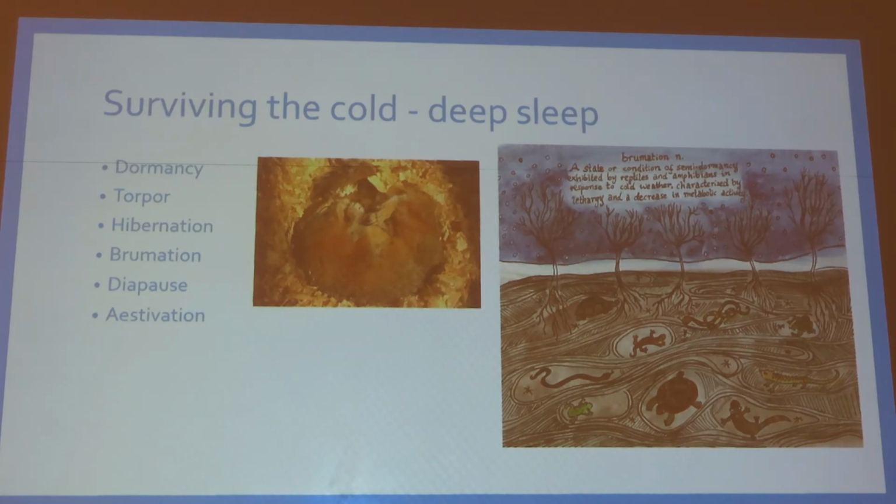And I was happy to find that out because I used to think, as of a few days ago, that estivation was what reptiles and amphibians did. So forgive me if I told you wrong. Estivation is not that at all.